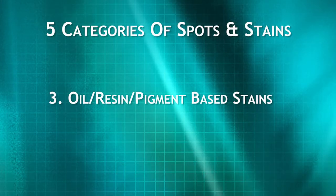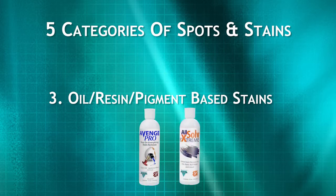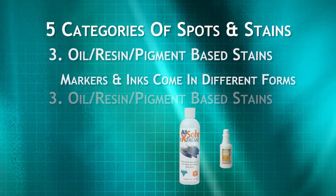Category 3. Oil, resin, and pigmented based. Examples are inks and paints, primarily treated with Avenge Pro and All-Solve Extreme. Gum and adhesives would fall into this category and would primarily be treated with Gel Break.